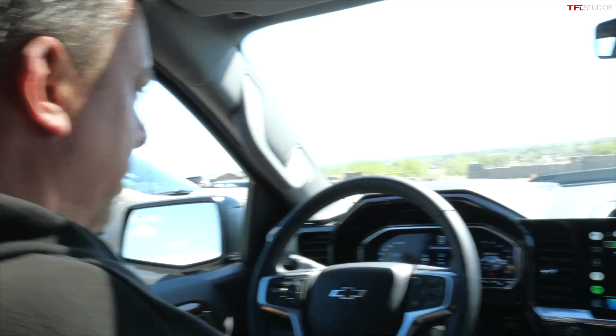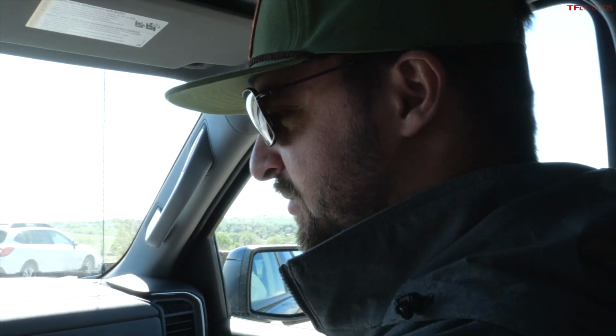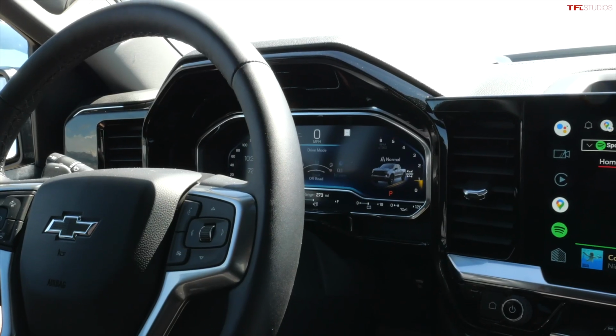So what do you think about this design? Yeah, I like it a lot. I like the big screen. Ever since the Teslas rolled out, every other dealer seems to be making the big screens now, and I'm enjoying it. And you have drive modes as well.